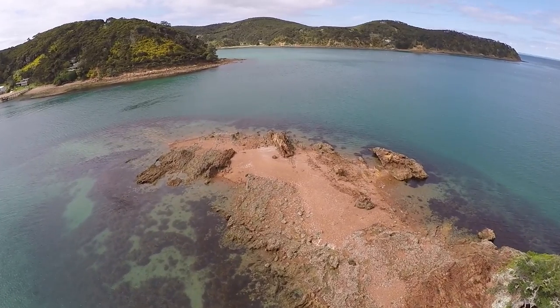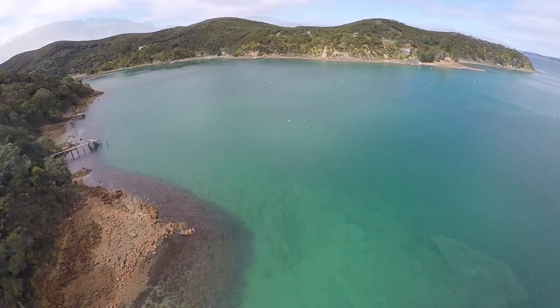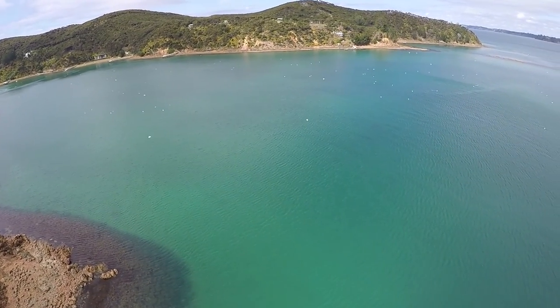In the distance, I could see gannets congregating. I've always wanted to film working gannets with the drone, so I flew it closer to the action for a look.